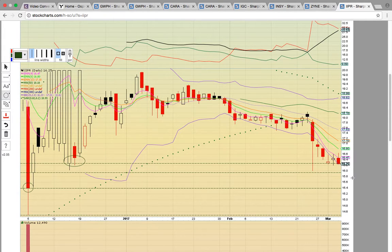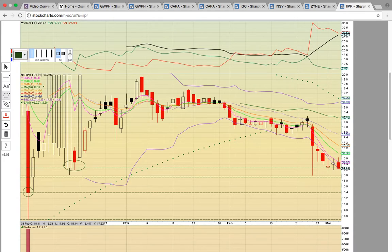So this is fully retraced back to these lows when it first started trading. So it's going to be important for this to hold support here, get back above EMA4 to get an uptrend going. This is a really nasty downtrend, and so we're just seeing if it can find support in this zone and maybe correct here. So keep an eye on IIPR.